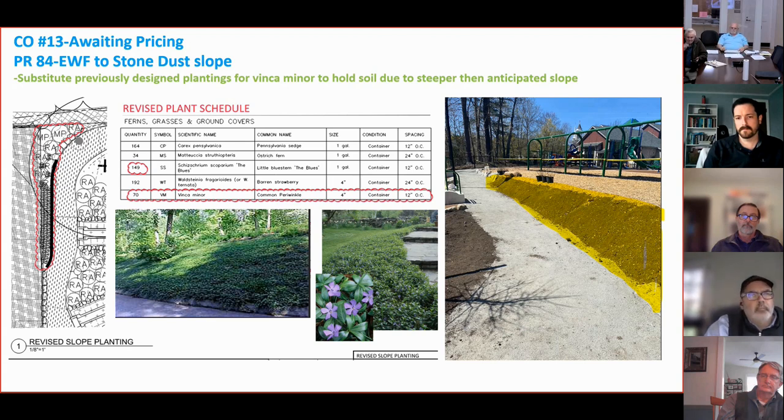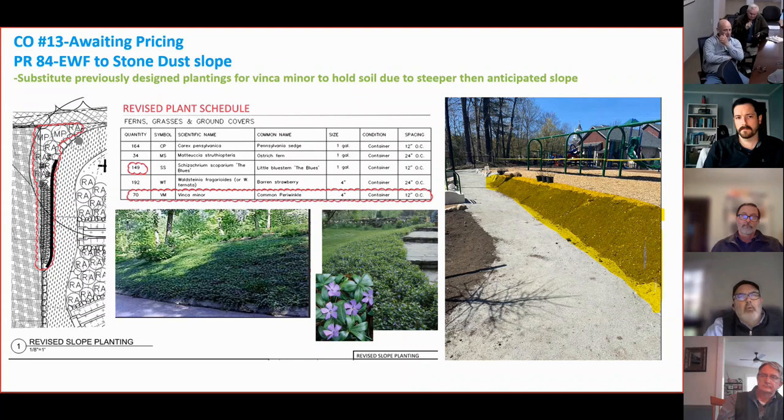Sure. So where the steepest part of the slope is, honestly, that's where the kid's going to cut through anyways. It's going to happen. Why don't we just provide two boulders right there that are more like stepping stones? They're going to cut through there anyways. Yeah, might as well give them a path.